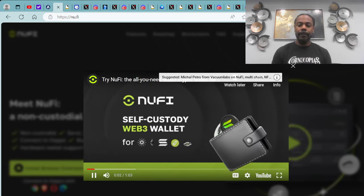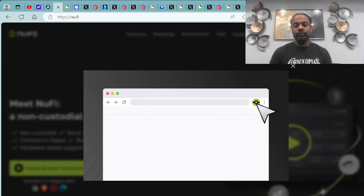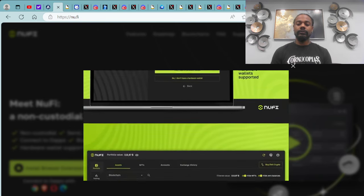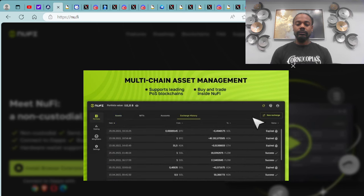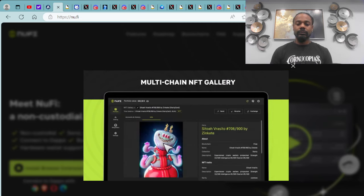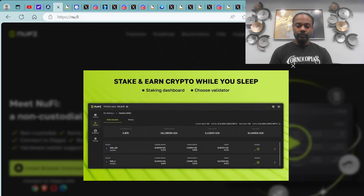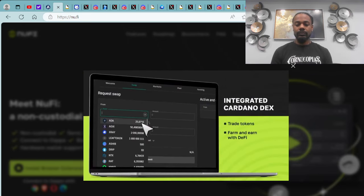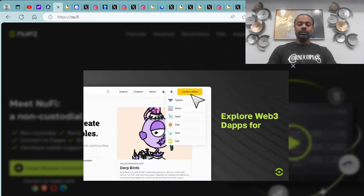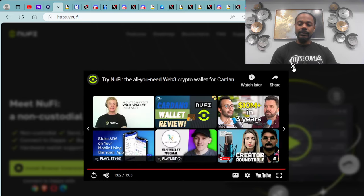Meet Nufi, a non-custodial multi-chain wallet that can be your user-friendly gateway to Web3. You can use Nufi as a web wallet or as a browser extension that is compatible with Chrome, Brave, Opera, or Edge browsers. When you use Nufi for the first time, you can easily create a new wallet, import your own, or connect your favorite hardware wallet for maximum security. Nufi comes with many functionalities that make it an all-in-one solution for crypto users. You can use an integrated crypto-to-crypto exchange, visually store and manage your collectibles on multiple chains using an in-app NFT gallery, create and manage multiple accounts, earn a passive income by staking on supported networks, swap and farm your tokens on an integrated Cardano DEX, and connect multiple dApps on different networks simultaneously for a seamless cross-chain experience. Enjoy a smooth and safe Web3 experience. Try Nufi now.